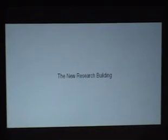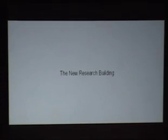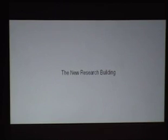I was going to start tonight by talking about the new research building, yet unnamed, therefore the fairly abstract name, the new research building at Memorial Sloan-Kettering on the Upper East Side. This project started about the year 2000 when Memorial Sloan-Kettering asked us to review their research facilities and contemplate how they might grow in the future.